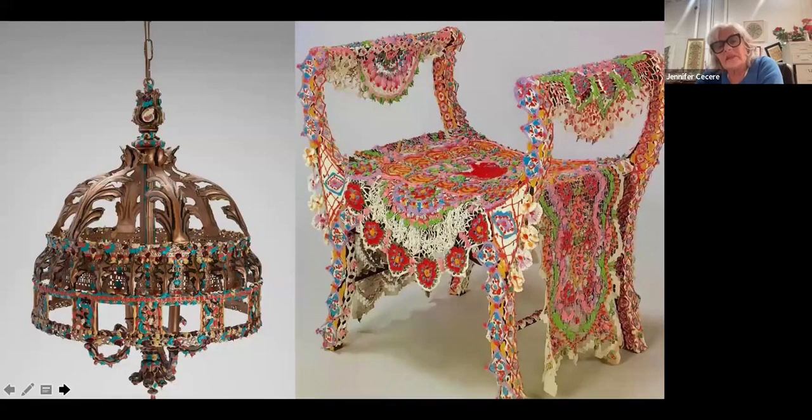I continued on this path of making objects, sculptures that resemble domestic objects. I was very much interested in all this lace and needlework that women had done anonymously and were not really recognized for it. It's a safe creative outlet. It didn't really compete with men. It certainly wasn't thought of as art.